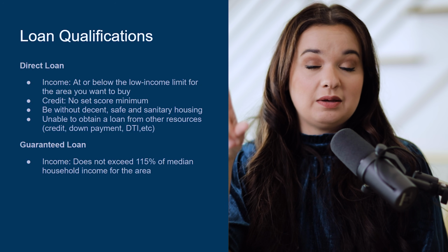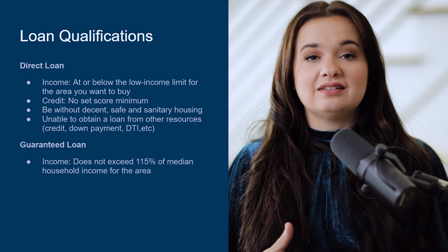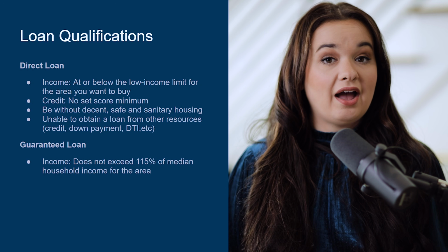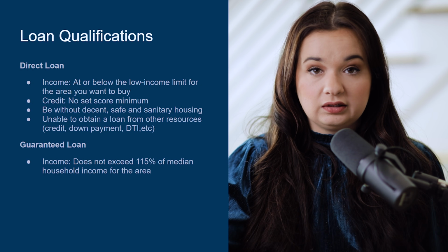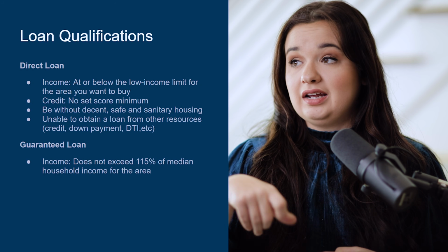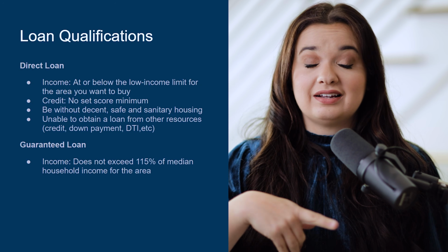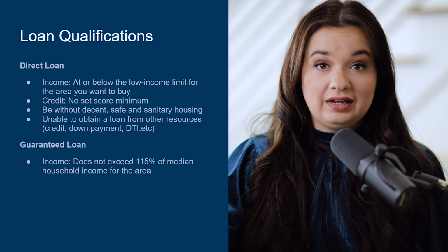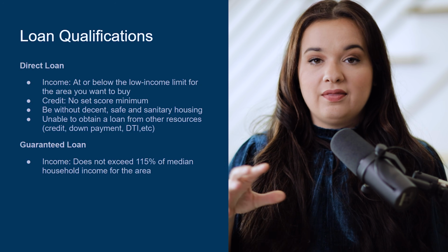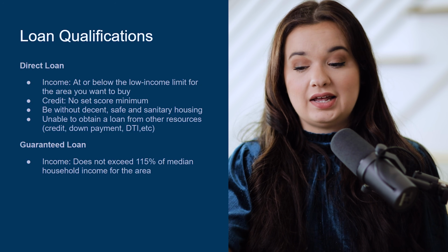I will say to keep in mind that whether you go the direct route or the guaranteed route, something that's different about USDA is that they will take into consideration the income of anyone living in the household. So they don't have to be someone who is going to be on the loan with you, but they take household income very seriously. So if you have a parent that lives with you and has a job, if you have a teenager who lives with you and has a job, they are going to want to see W-2s for all household income. So just make sure that if you are applying, you take that into consideration: the total that everyone brings in the household, regardless of whether they are going to be on the loan or not, would have to be under that 115% of the median household income.